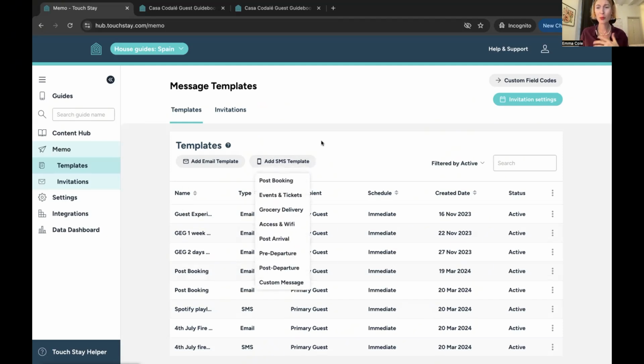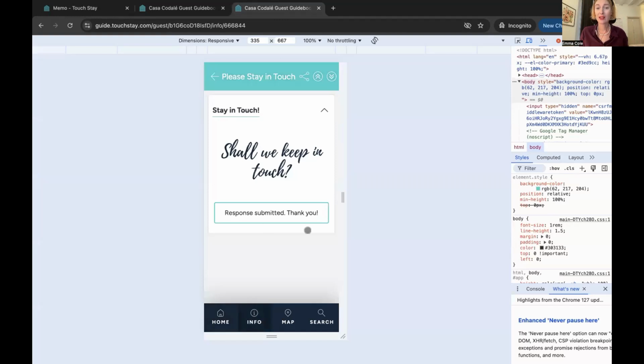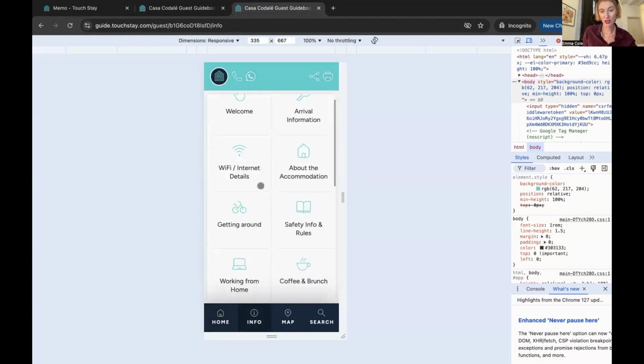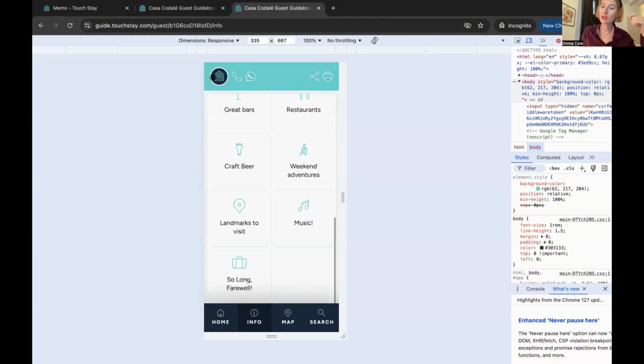So you're probably thinking, well, how does this all work with the guide? If you think back to that email capture topic I just showed you, guests might not find this in your guide. If it's right at the bottom, or they haven't got to it, that's fine. You can use Memo to send a reminder to them.